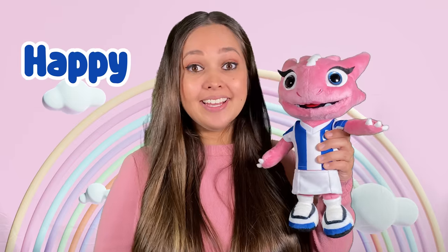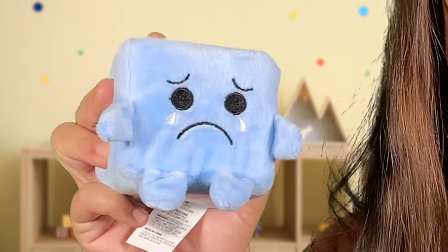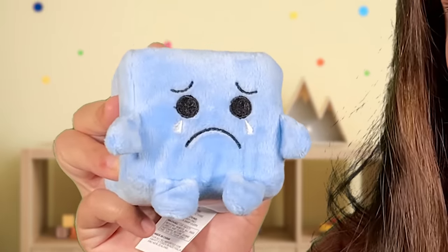Yeah, she's feeling happy. Can you make a happy face? Happy. Yeah, well done. Beautiful smile. This is my other friend. His name is Cube. Oh, can you see what Cube's face looks like?